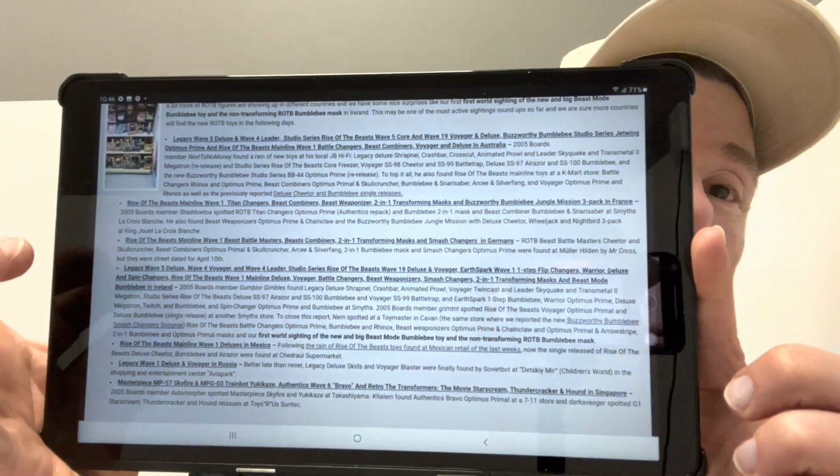Right, forgive me. This is an international sightings roundup. I've taken this from TFW 2005. Everything's pretty much everywhere, to be honest, but just to confirm, Legacy Wave 5 Deluxe and Wave 4 Leader, Studio Series and Rise of the Beasts Wave 5 Core and Wave 19 Voyager Deluxe have been found. Where have these been found? Let me just see where this is. They've all been found in the UK, which we definitely know about, which is fantastic. They popped up on the boards, which is brilliant.